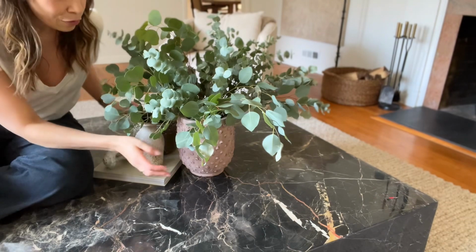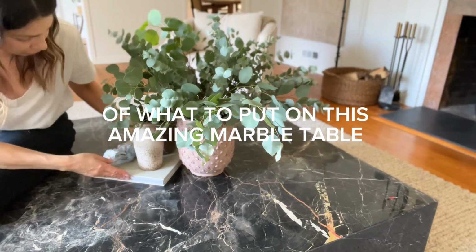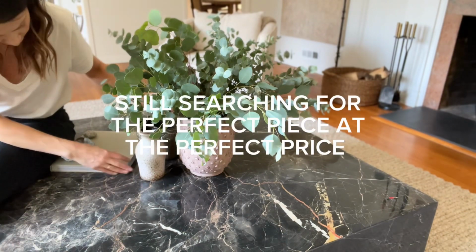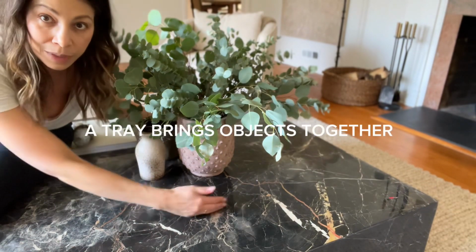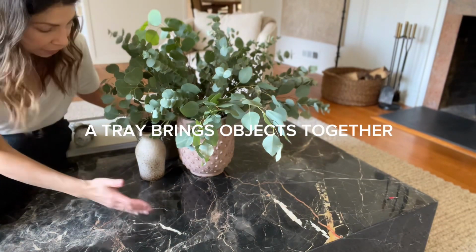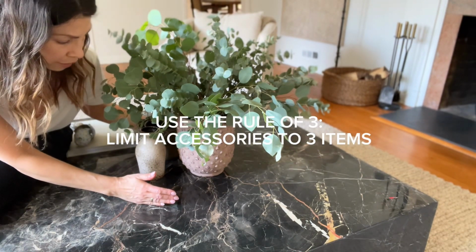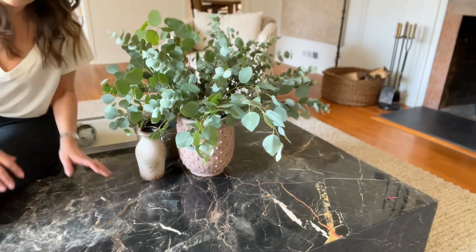Yes. So right now this is kind of on a book. If I were to just put these pieces right here, it needs something to pull it together. Do you see what I mean? And I don't have anything big enough. Actually, I do have a brass tray. I wonder how that would look. Maybe that would be better than this book. Let's try it.